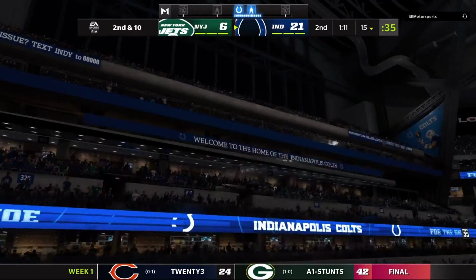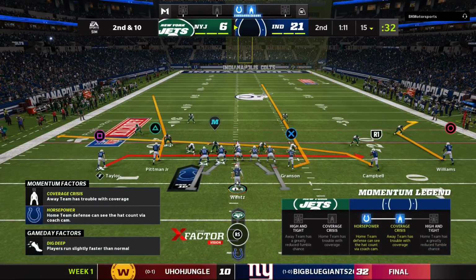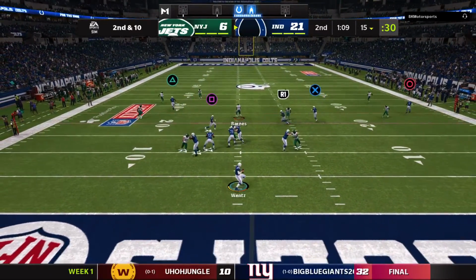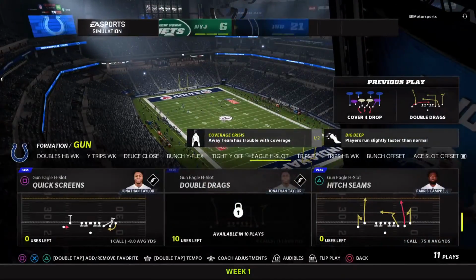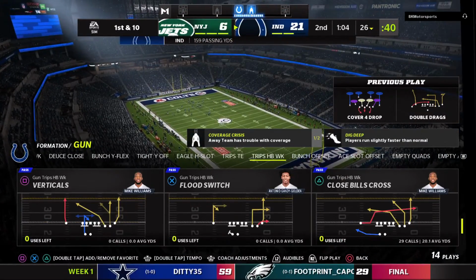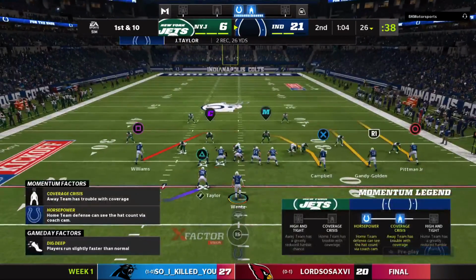Throwing on first down, but this one winds up to be incomplete. 2nd and 10. Shotgun now for Wentz. They'll get that one to Taylor, complete. And he works it across the 25 before being tackled. The Colts going to use the first of their timeouts. So as they take it over, we step aside.